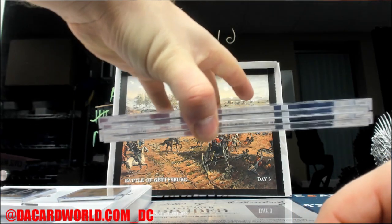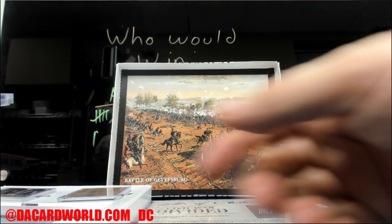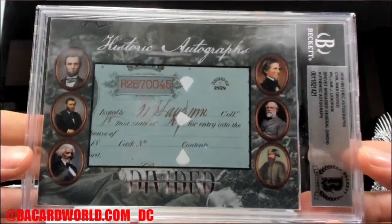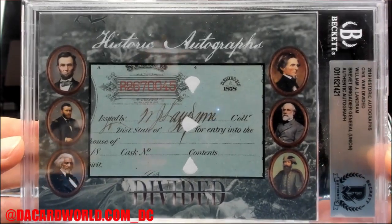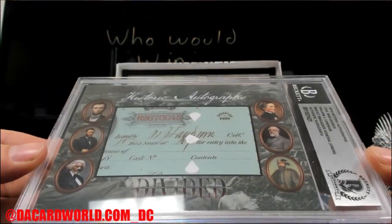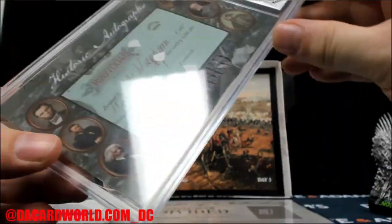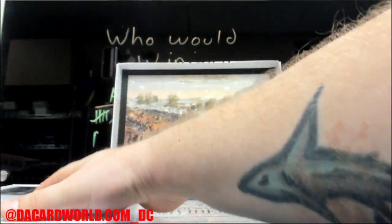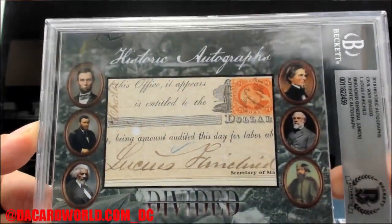Yours is a 2-hitter. The first one is good old Mr. Landrum from Kentucky. IRS agent Landrum, former Brevet Brigadier General William Landrum. And this one is another one of those nice ones from Lucius Fairchild.